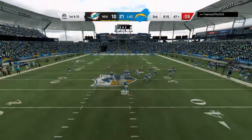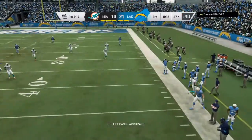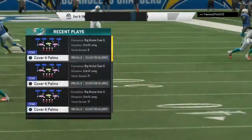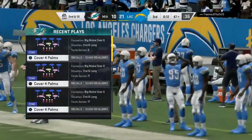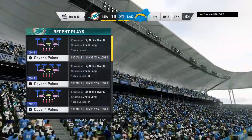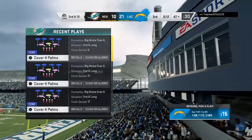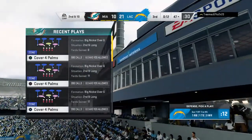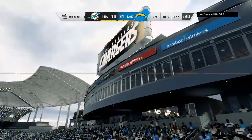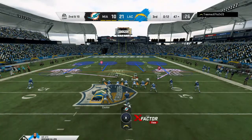Rivers now to throw on first down. And they're not able to hook up there. Incomplete. He was looking for his tight end, Hunter Henry. That'll bring up 2nd down. After the incomplete pass, here now is 2nd and 10.